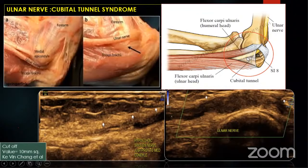Then it enters the true tunnel, which is between the two heads of flexor carpi ulnaris, covered by the arcuate ligament. So here it is prone to injury with microtrauma and other sharp trauma also. Kvien Sang et al. give a cutoff value of 19 square millimeters, but I personally believe the best way is to correlate clinically and compare with the other side, if the other side is normal.